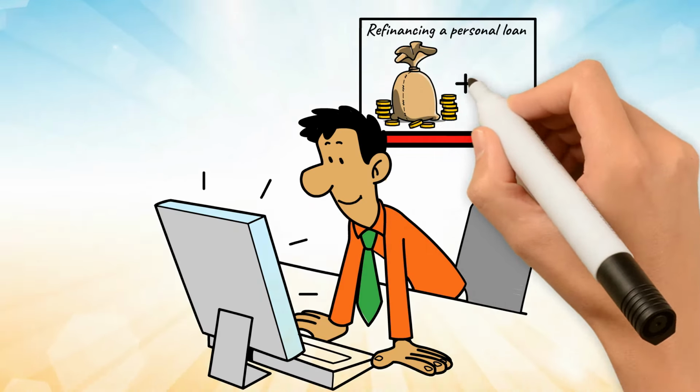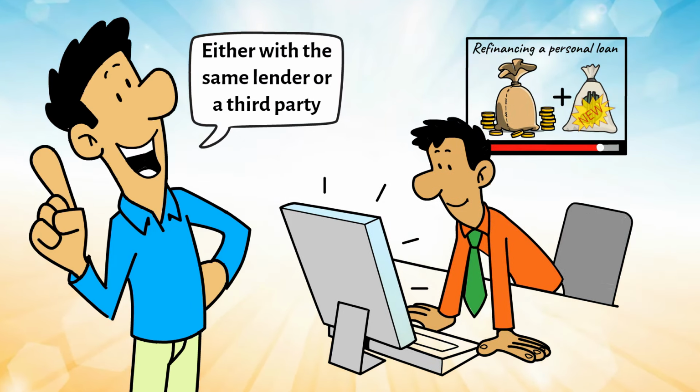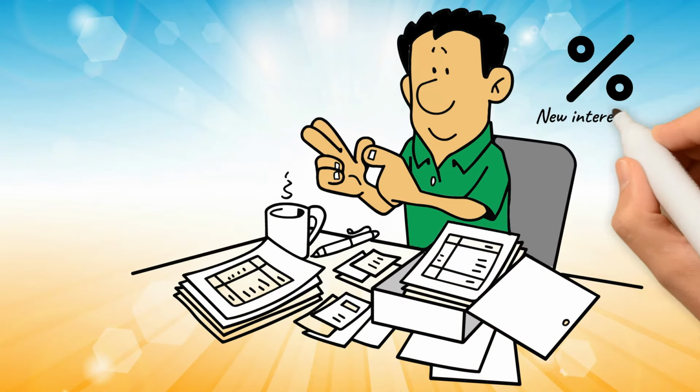Refinancing a personal loan involves buying out your current loan with a new one. Essentially, you apply for a new loan, either with the same lender or a third party, and use the funds to pay off your existing personal loan. Then, you make payments on your new loan at your new interest rate.